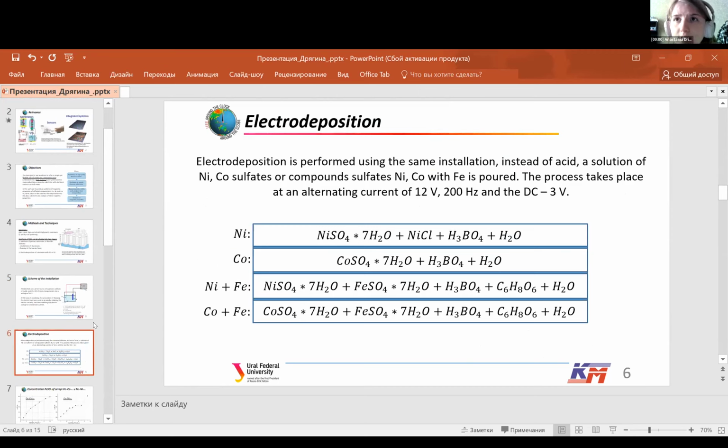Electrodeposition takes place in the same cell using the electrolytes you can see on the slide. The process takes place in AC mode with parameters of 12 volts and 200 Hz, and for DC mode of 3 volts.